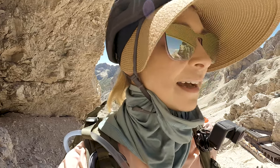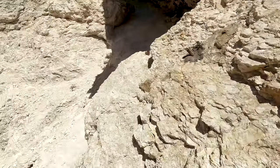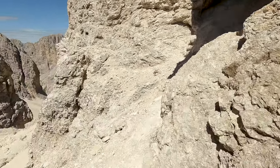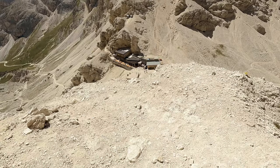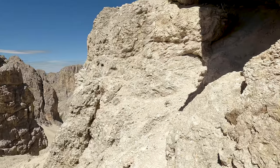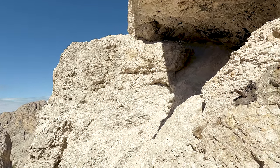Well, I might already be having a case of I think I'm braver than I am. So this first part here, there's no cables. There's a sheer drop off there. Already we're so steep. So my nerves are just not good right now. I'm not sure what I'm gonna do. I may end up going down.